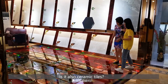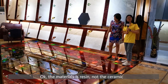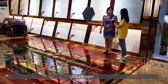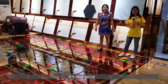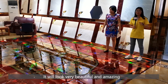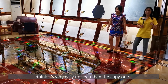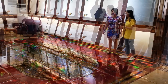Is this also ceramic tile? No, this is resin. Okay, the material is resin, not ceramic. How much is this one? $45 per square meter. It's a nice price if you choose this one in your house. It looks very beautiful and amazing. But I think it's much easier to clean than carpet, right? If I have this one in my house, oh my god.